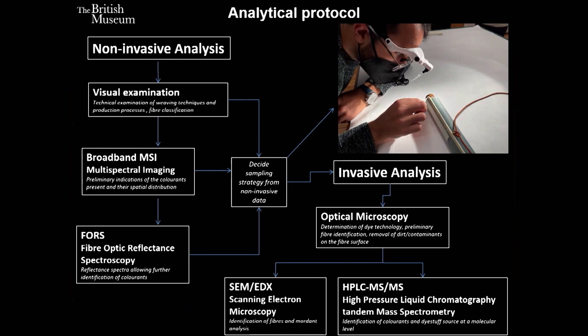So what we tend to do is to use the data acquired non-invasively to decide a sampling strategy, minimizing the number and the size of the samples that we take from specific areas. Once the samples are taken, we go into the invasive part of the protocol, where we can access much more powerful analytical techniques. These techniques can allow the identification of the dyes down to the molecular level, which means that we can really identify the species of the plant that was used to extract a natural dye, for example, or distinguish the precise synthetic dye that was used.